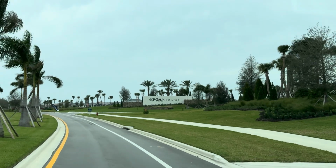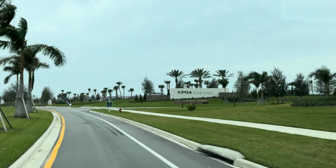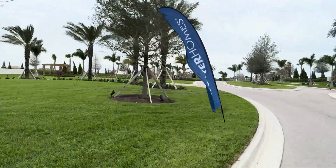Now, one last community I wanted to go over today, and again, this isn't everything. This is just 19 communities where you'll be required to pay a CDD fee, except for Riverland, which does not have a CDD fee. The next community, which is a very popular all ages community with a twist, is PGA Veranda. This community is being built by Coulter Homes. It is a big community.